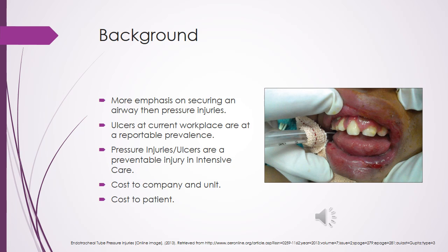Oftentimes in intensive care, we're more concerned about keeping the patient alive hemodynamically, and pressure area care can fall to the side. Ulcers at my current workplace are at a reportable prevalence. Pressure injuries and ulcers are a preventable injury in intensive care.